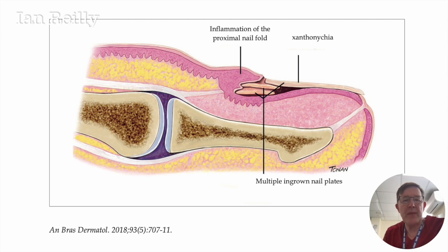So I really think about a retronychia as a relatively new subclassification of ingrown toenail, really, thinking about the plate almost growing backwards. You think, well, how can a plate grow backwards? Well, you can certainly have situations where you get a toe being stubbed and the nail going all the way back into the proximal nail fold.